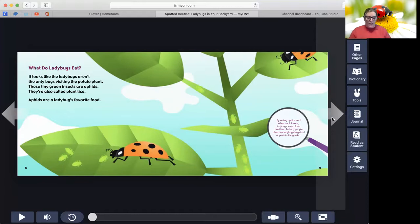All right, my friends. So what do ladybugs eat and how is that helpful to farmers? So first, we know that ladybugs eat pests in the garden. And so how is that helpful to farmers and gardeners? I think that you're right. If you are thinking that ladybugs eat the bugs that eat the plants, you're right. So then that way, the plants stay healthy and the farmers can harvest the plants and either eat them or sell them to people that will eat them for food. You're right. All right, let's keep going.